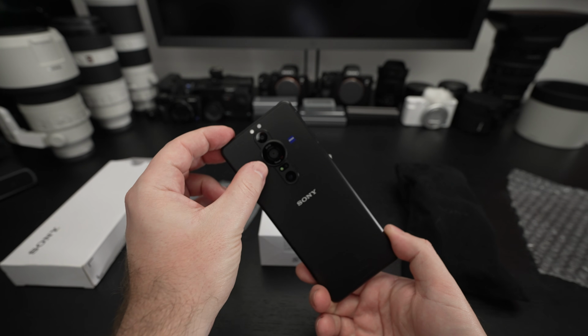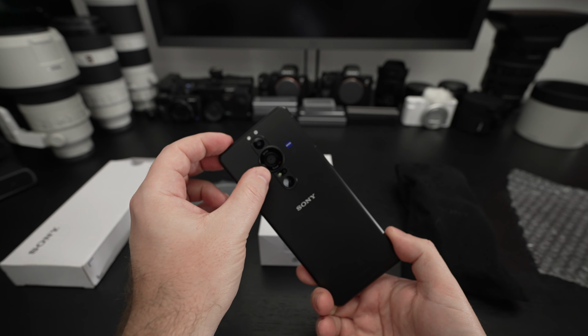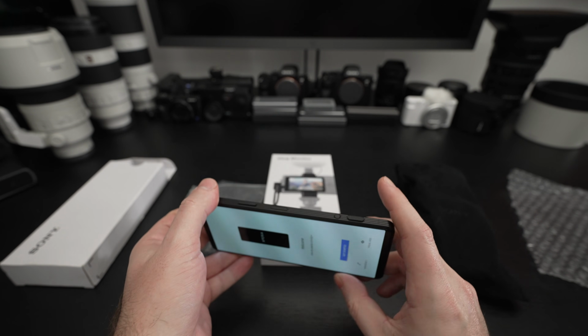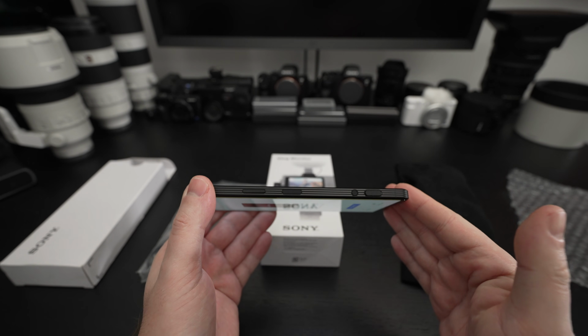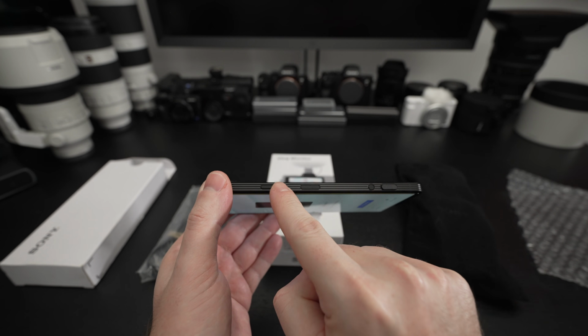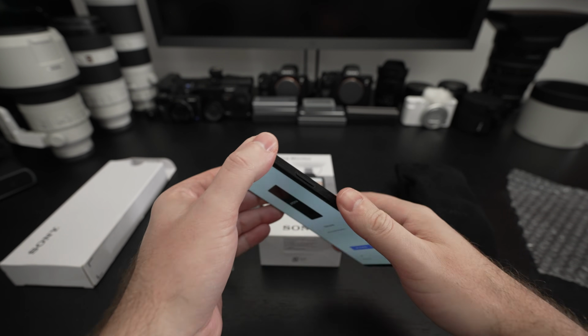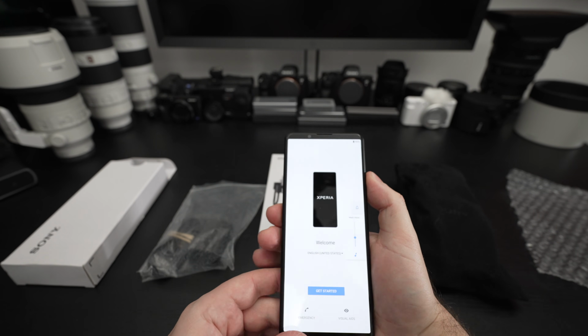And of course, the star of the show is that guy right there, because it really is going to give you the look and feel of carrying around a dedicated camera in the body of this phone. So you have a shutter button there, fingerprint scanner, your power button, volume rocker, I believe, and that is what it is.